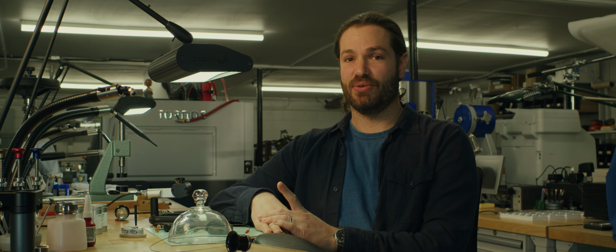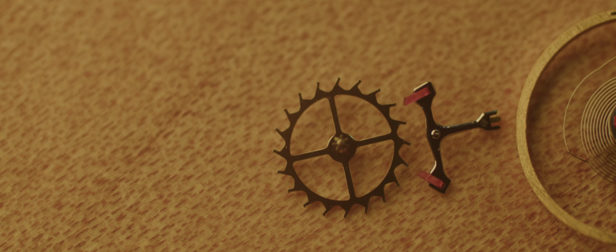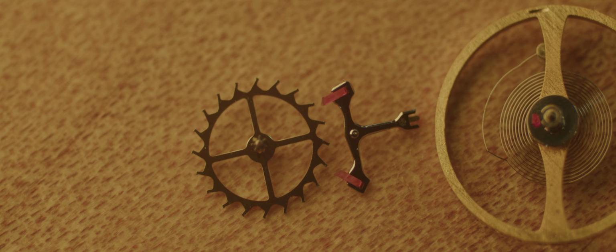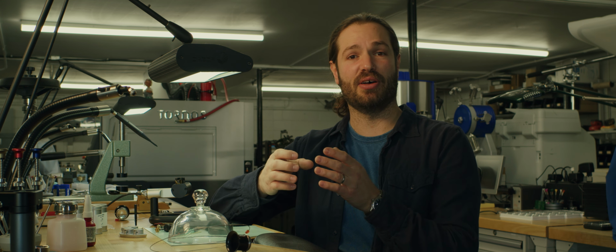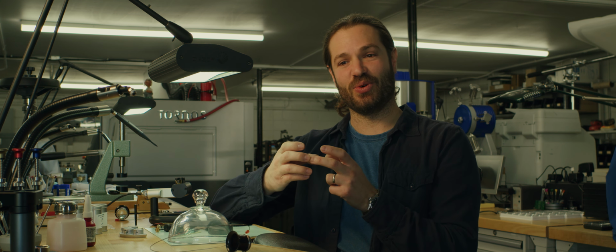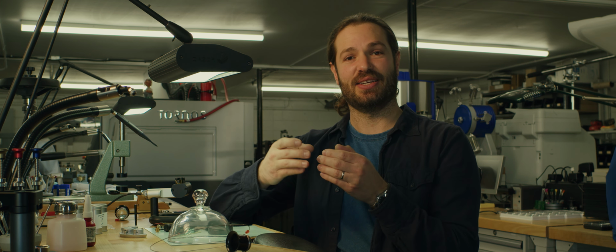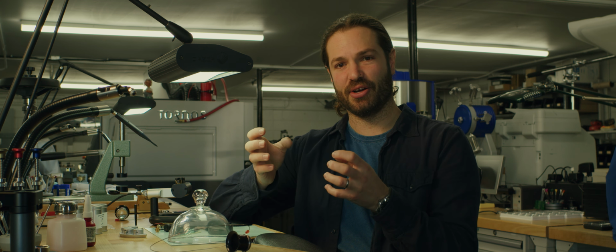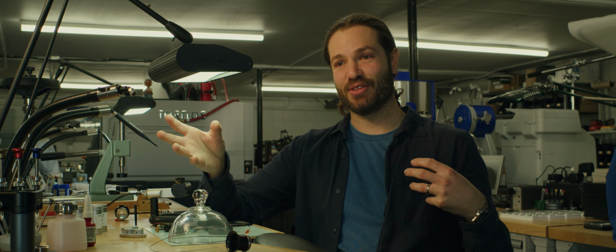There's also a very special oil that is on the pallet fork jewels. This oil actually hardens when there's no movement. That's so a glob of oil will stay on the tip of the pallet jewel, and it will only soften and become liquid when it touches the escape wheel tooth. So only upon contact and movement will that oil become thinner and lubricate the surface. And as soon as it's not touching the tooth of the escape wheel, it hardens again so that it doesn't spread or be flung through the movement with the fast spinning of the escape wheel.